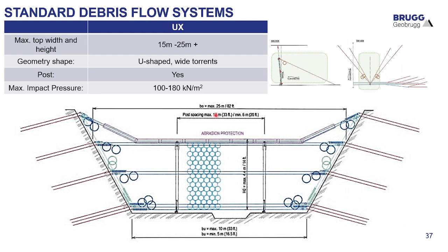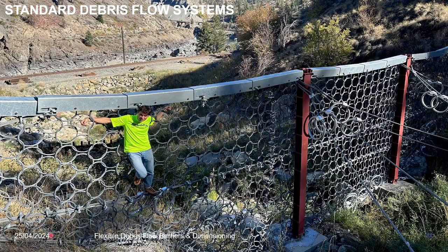Problem with posts, it's hard to put posts in a channel. When you get all the environmental restrictions and things like that, sometimes it can be tricky. Luckily, all the ones I've got in Canada, where we've had to put posts, they weren't fish-bearing streams, they're often just dry channels.